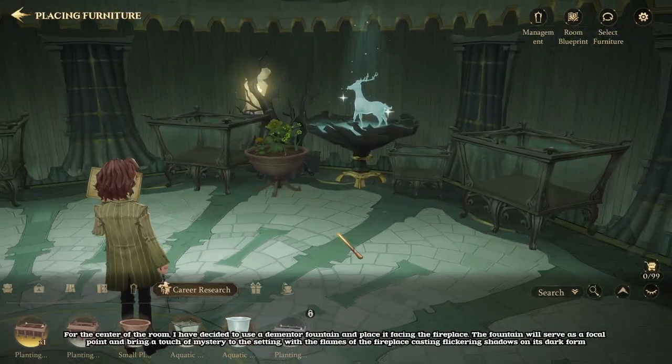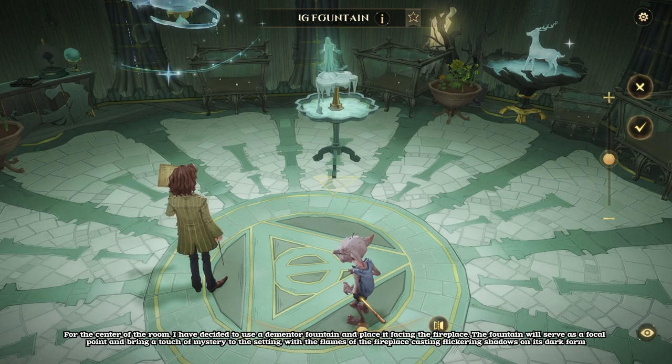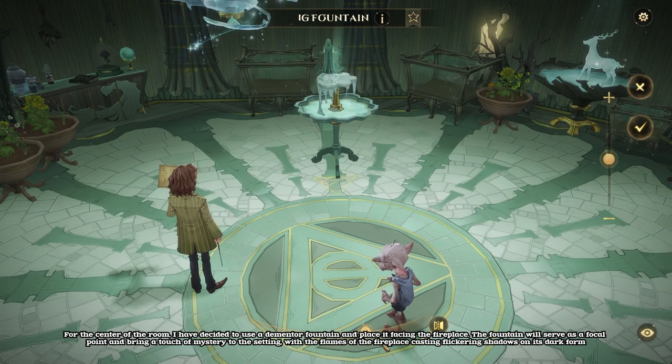For the center of the room, I have decided to use a Dementor fountain and place it facing the fireplace. The fountain will serve as a focal point and bring a touch of mystery to the setting, with the flames of the fireplace casting flickering shadows on its dark form.